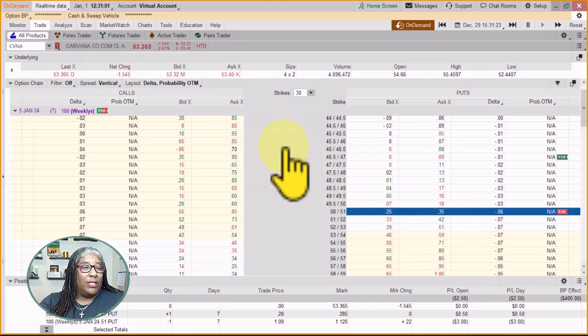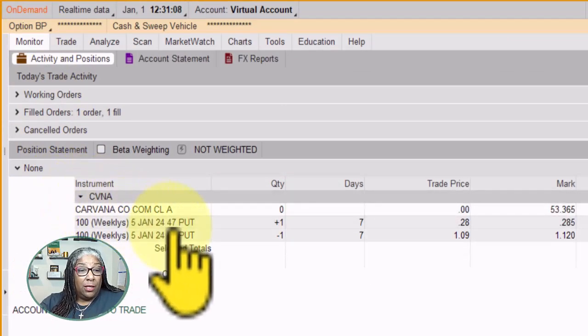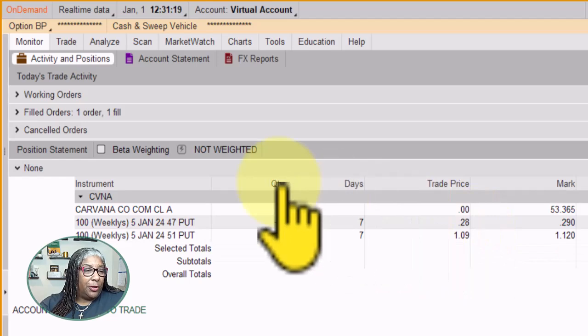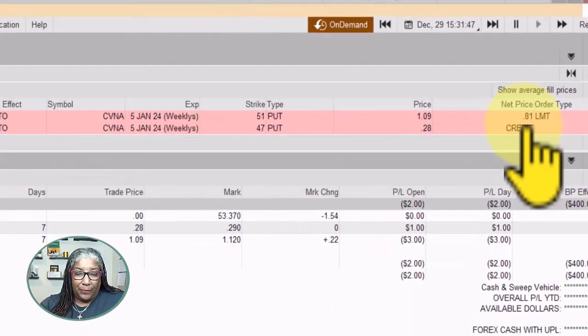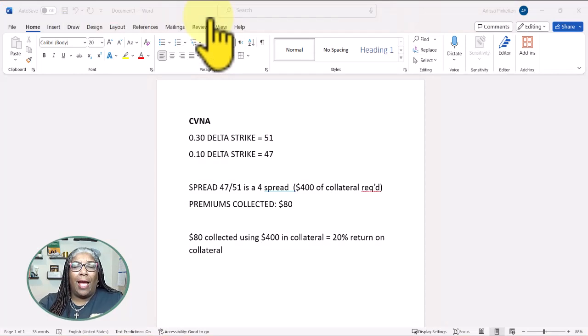All right. So we just saw that we entered the 51.47 put credit spread, or selling the wheel, right? Selling the cash secured put on Carvana, 47.51. And if we look here under filled orders, we collected $81 in premiums. All right. So let's look here at what actually happened in this trade.